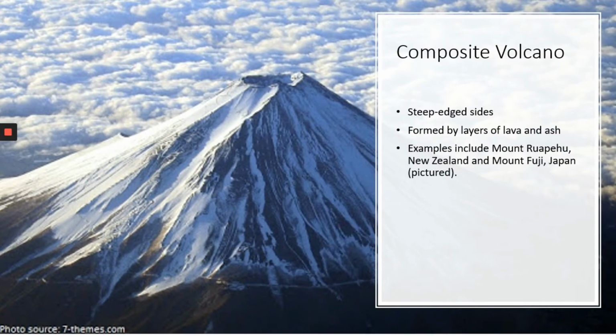A composite volcano has steep edges formed by layers of lava and ash. It produces loud, explosive eruptions that can be dangerous. The example pictured here is Mount Fuji, which is in Japan.